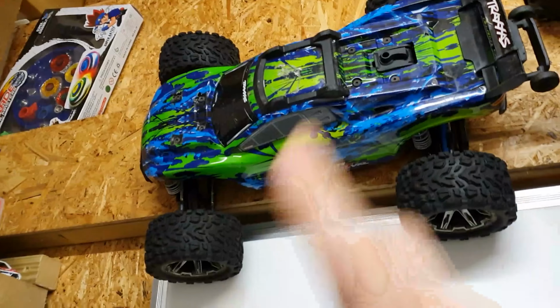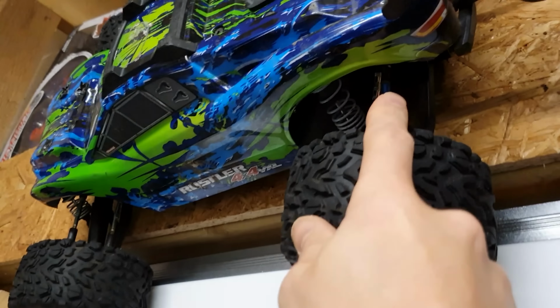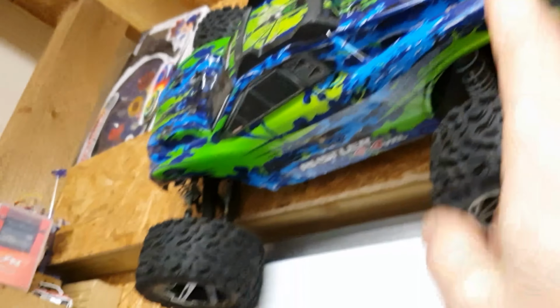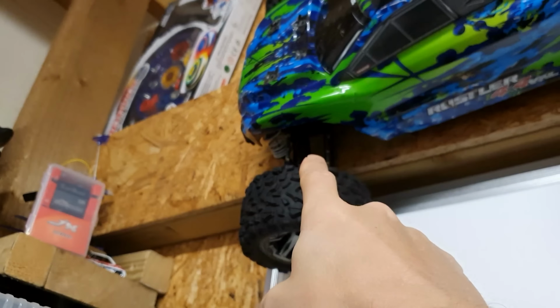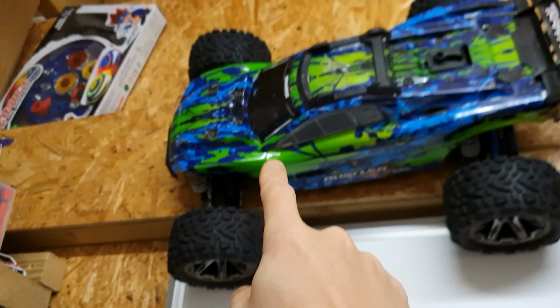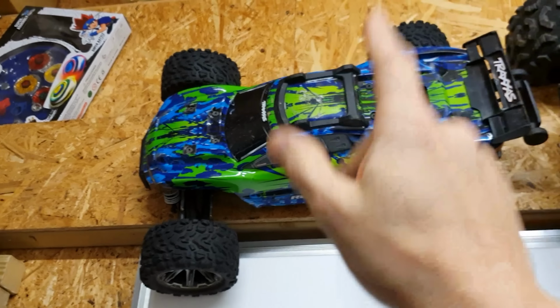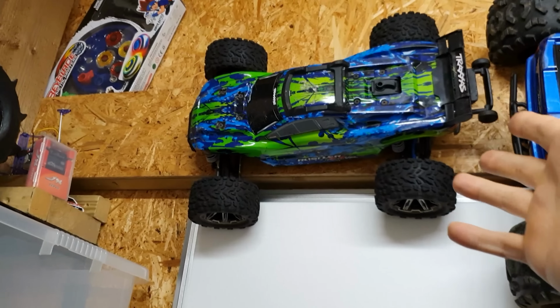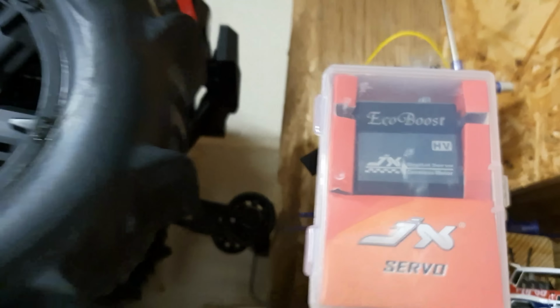So the Rustler doesn't get used that much because the drive shafts are unreliable, but now I have put some metal Banggood drive shafts on there and it's been fine. Front ones aren't too much of an issue, although they are still a little bit unreliable. The next issue, I've put in a Banggood cheapo servo. It's like a $10 servo, and it was okay to start with, but it's gone really weak. So I need to put a better servo in that. I'm probably going to end up putting one of these EcoBoosts in there.